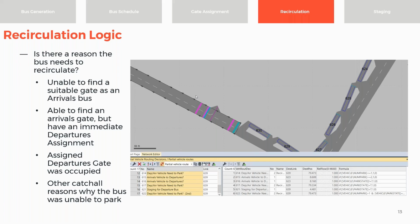If they were able to find an arrivals gate and drop off passengers, but they had an immediate departures assignment where they had to go back to their departures gate, then they would recirculate. If they were assigned to a departures gate and they found it, but that gate was occupied maybe because the bus in front of them was delayed, then they would recirculate. And then we had a final recirculation logic, which looked for anything that had a park state of 7, meaning they still needed to park, and they would be recirculated.